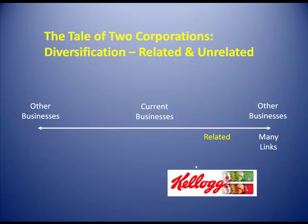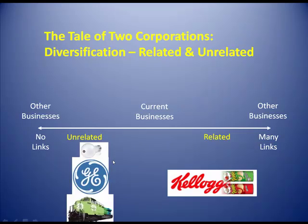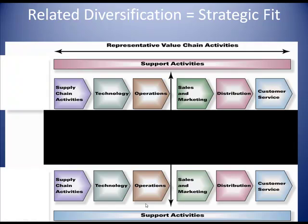A good example of related diversification is the acquisition of Pringles by Kellogg's. They're both foodstuffs, and this is related diversification. A company may also diversify into unrelated areas which have no links with the focal firm, and this is a strategy undergone for many years by General Electric, a very successful company who is in everything from light bulbs to locomotives and a lot of things in between.